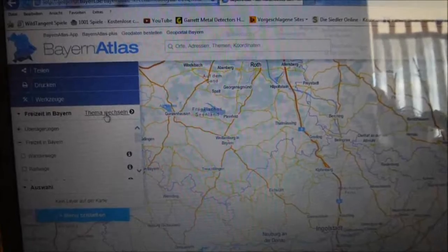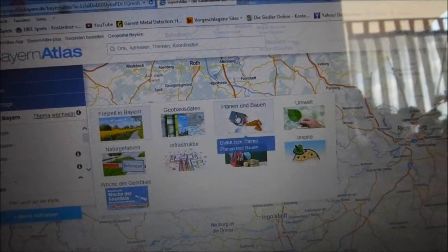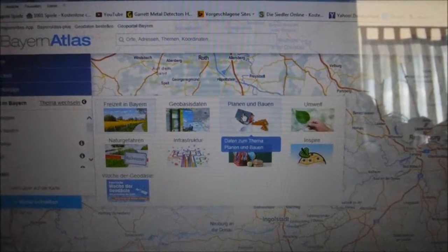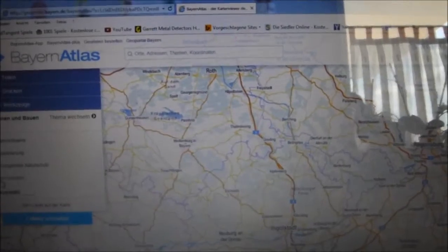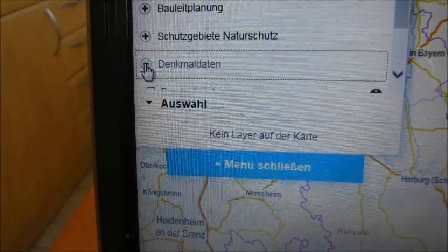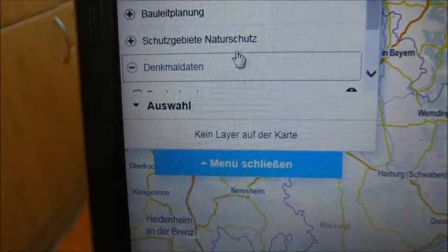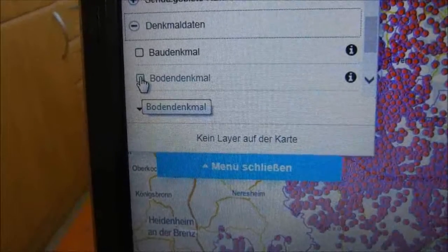And so we go to theme, change the theme, also Themawechsel. And we need Planen und Bauen. Now we go to this one right there, and then it already comes up right here, Bodendenkmäler. So we can go there, scroll down, and we need Bodendenkmal. And as you see, the map has already changed. All the red dots are actually heritage sites. So we can close that down a little bit.